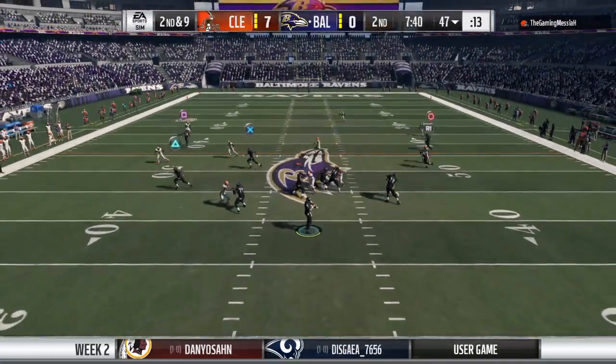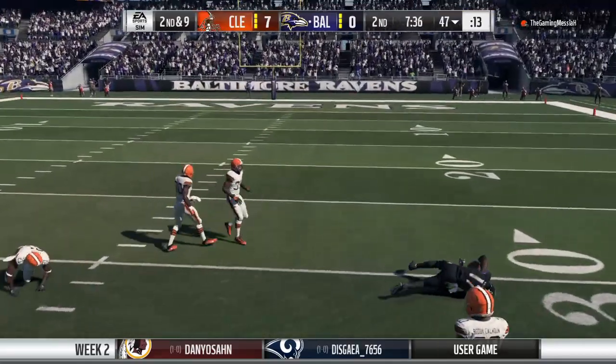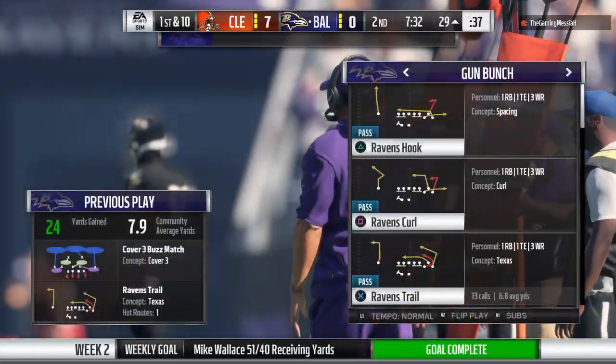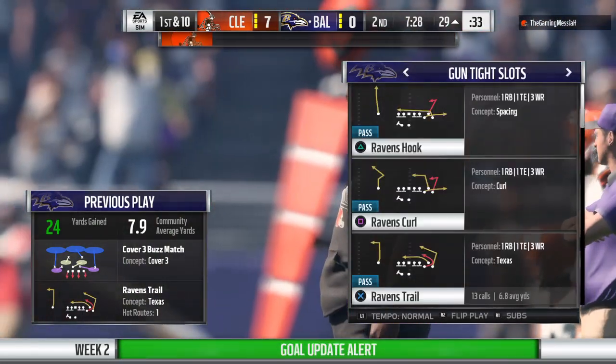On 2nd down, Flacco to throw. That's into the hands of Wallace over the middle. And he'll be taken down, but not before getting this inside the 30. That one goes for 24 yards.